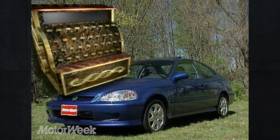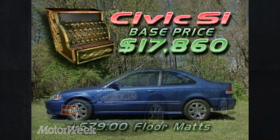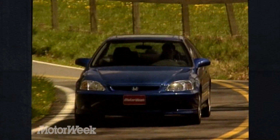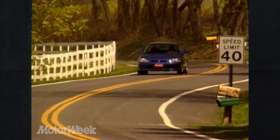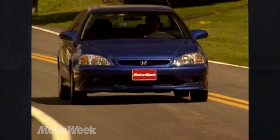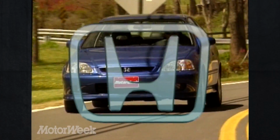Base price for the Honda Civic Si is $17,860. Add in our only option, a set of $79 floor mats, and our car rips out of the dealer's lot for only $17,939. That's tremendous bang for the buck, especially when you factor in Honda reliability and resale value. The 1999 Honda Civic Si is a real blast from the recent past, a fitting successor to not only the original Civic Si, but perhaps even to the fabled CRX. As for going back home again, this little screamer makes us feel like we never left.